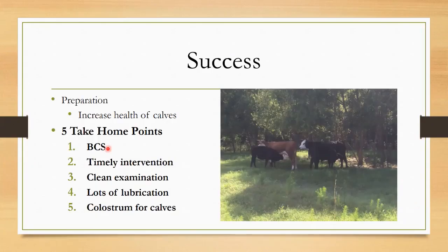If you've been a little leery of examining a cow that's having difficulty calving, I hope after this that you're at least willing to give it a try and feel around in there, maybe get a calf pulled successfully. But the main take-home points I want to leave you with are body condition score. That's huge. Timely intervention and clean examination. Manure is a great fertilizer, but it doesn't belong in that part of the cow. Lots of lubrication, because it's very important. Naturally, when any baby's born, it comes out with the birth fluids, which is very slick. And then the colostrum for calves, and that's huge for calf health.